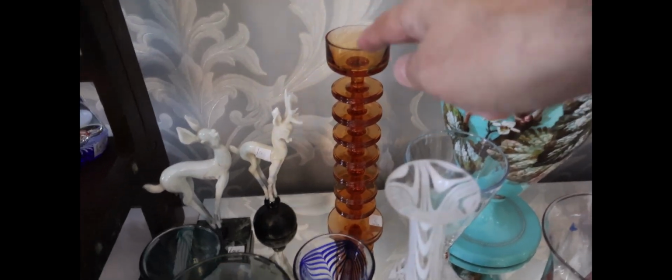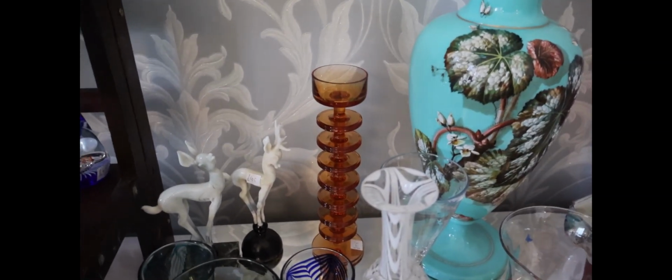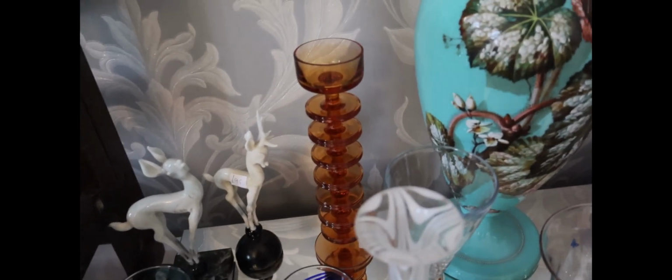Anyway, with that said, let's go on and start looking at Richard Burtonshaw's glass. I've got a 7-stage Wedgwood candlestick here. As we go around the fair, we'll keep an eye out for them and see if there are any taller ones.